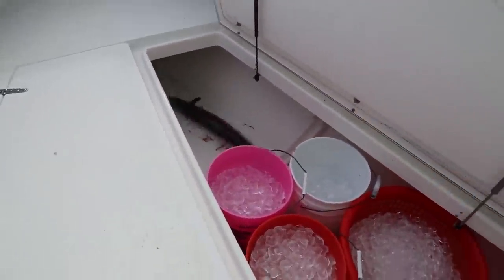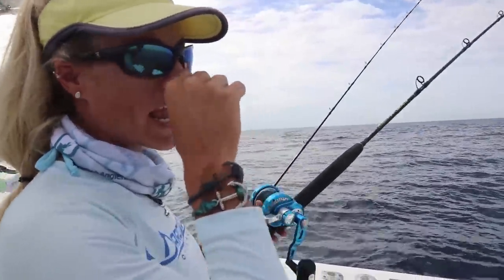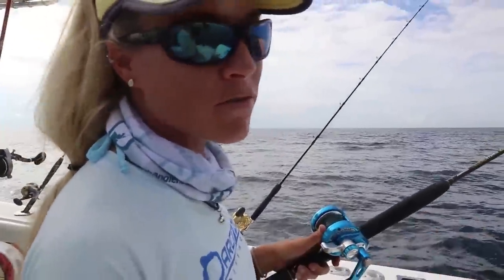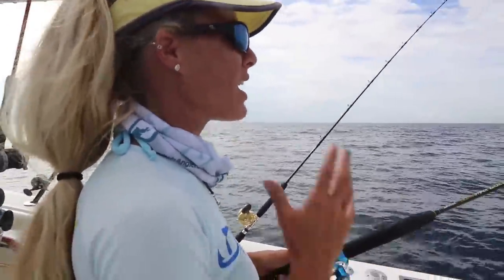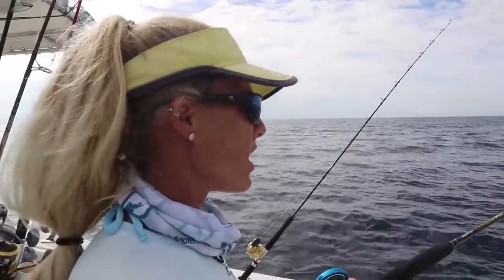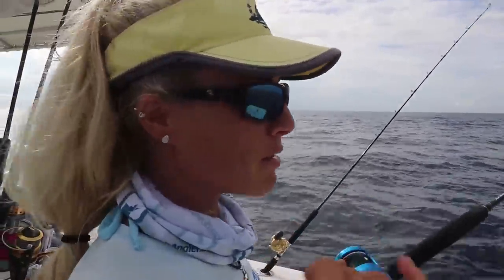Nice kingfish in the boat. Frank did a good job reeling it in, and he is going to smoke that fish. Kingfish is very good to eat fresh the same day, and if not, then the best thing to do with it is to smoke it and make a fish dip out of it. So that fish is in the box. Let's see what else we can get.